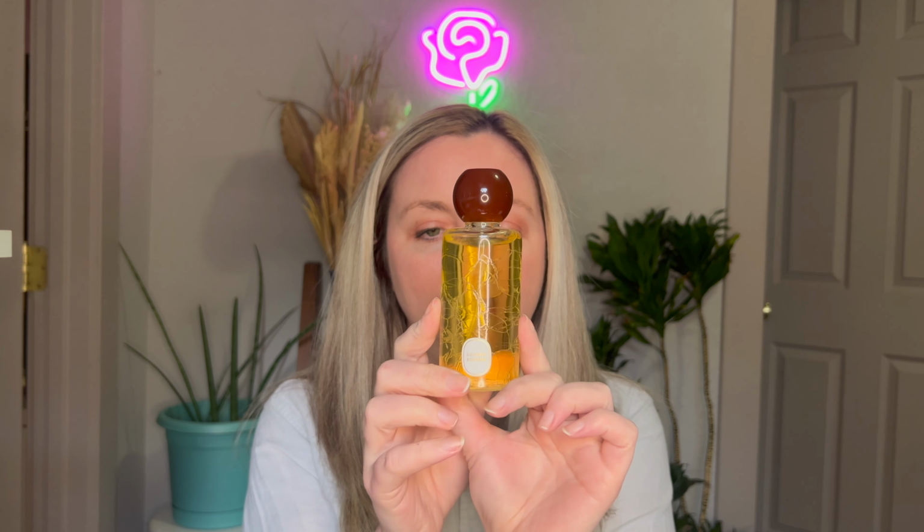So this is 100 mils, 3.4 ounces. This is an eau de parfum, and this lasts 36 months, made in France. This bottle, you guys can see through it. It's got this cracked bottle. I don't know how they make this, but it looks pretty cool. It does have that beautiful texture. I think it's like a sticker that has this texture on here. It's a very classic looking bottle, but the cracks make it very cool. It has this beautiful top that has Diptyque on there, and the spray is really nice.